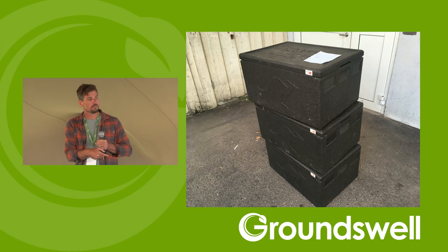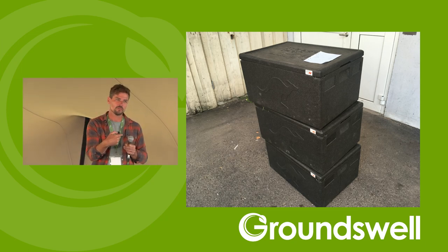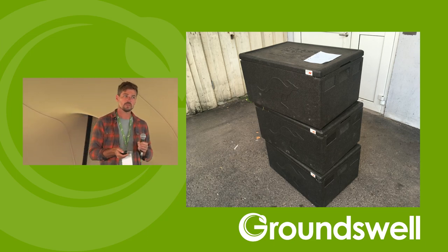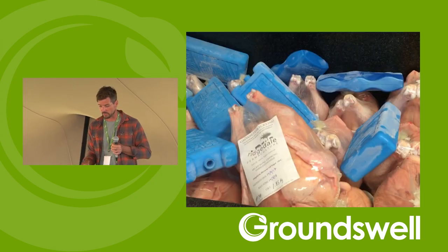That's how we deliver, in insulated boxes. So when you deliver to restaurants or customers, you need to deliver at the right temperature, especially with restaurants, they check that. And these boxes allow us to keep 10 or 12 frozen chickens frozen for up to 12 hours. So it's a very low-cost way of dealing with the transport situation.